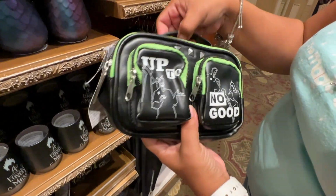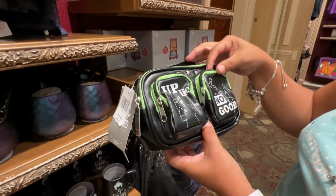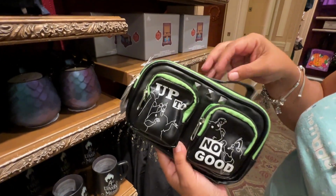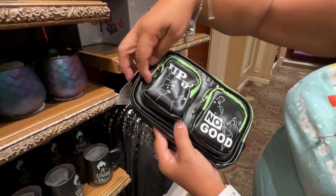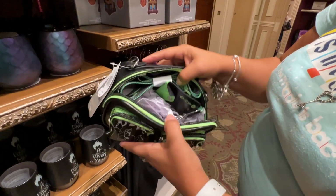This is like if you're going to... not scary. This is the size you're allowed. This is up to no good. It's got a lot of little pockets though. I mean, really, this is what you could use over there. Yeah, it really is like perfect size.